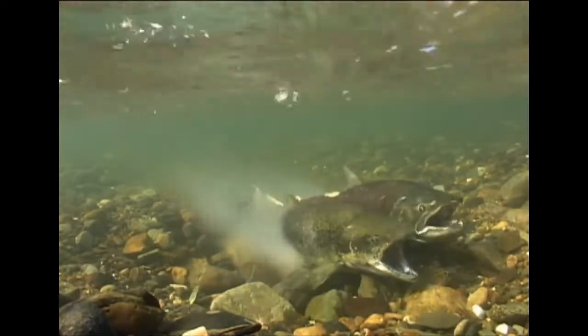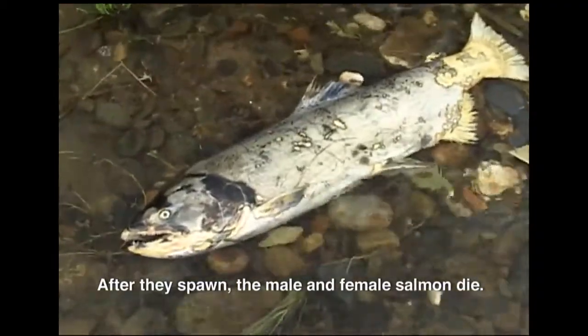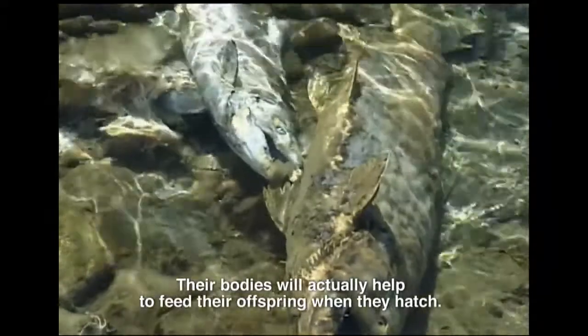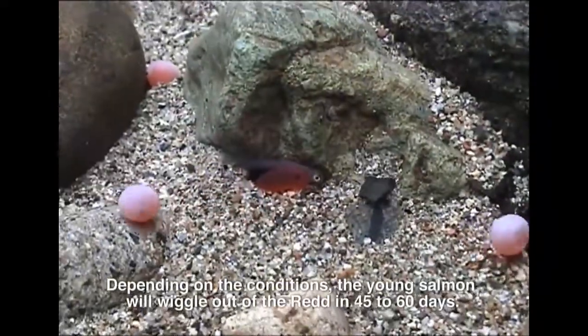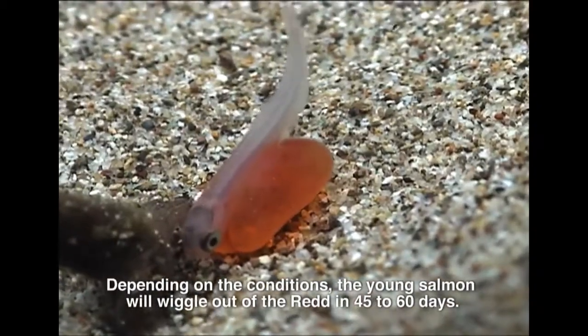Two salmon lay eggs and fertilize them in the rocks. After they spawn, the male and female salmon die. Their bodies will actually help to feed their offspring when they hatch. Depending on the conditions, the young salmon will wiggle out of the redd in 45 to 60 days.